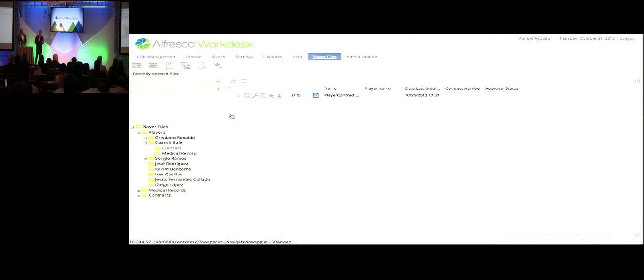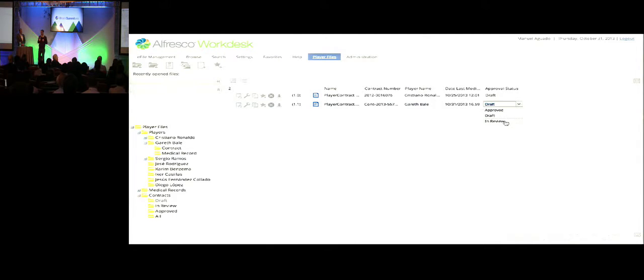So here we have the contract. If I go into another view that actually pulls all of the contracts together in a single place, I can see all the draft contracts I'm working on. Just go to the drop down there, change it from being draft, and mark that as being ready for review. And that will update the status for me automatically.